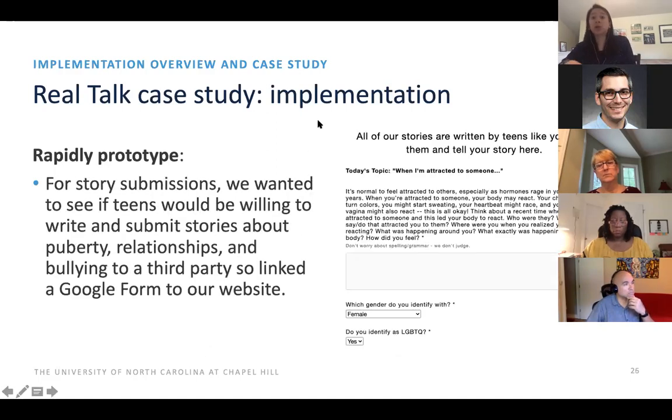And then we heard from young people time and time again that they wanted to read stories and not facts from other people, to learn about other teens' experiences with relationships and puberty. So we knew at some point we'd have to be able to collect stories. And instead of starting and building the tech in an app to do this, we started with a Google form that we put on our website and directed young people to our website by texting it to them. We asked them prompts and then gave them an open text box to type in their stories. They answered some demographic questions and submitted it.